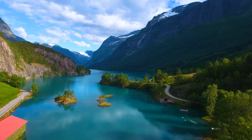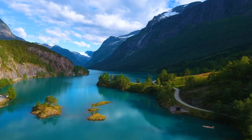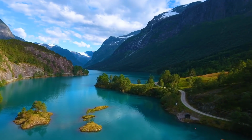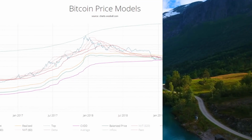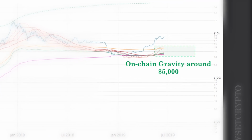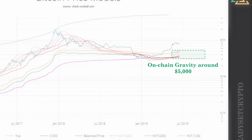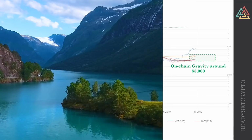With that in mind, in the short term, I would still expect some kind of at least a weekly consolidation or potentially even a strong pullback to really get a lot of the leveraged positions on the wrong side of the boat, and I would not be surprised to see price retrace down to somewhere around the $5,000 to $6,000 range, which is the approximate center of gravity for a lot of the on-chain fair market value models, bearing in mind that this new bullish sentiment will provide strong support on the way down.